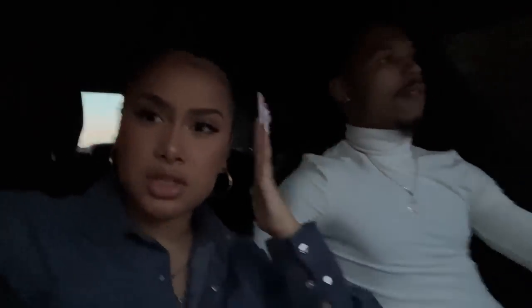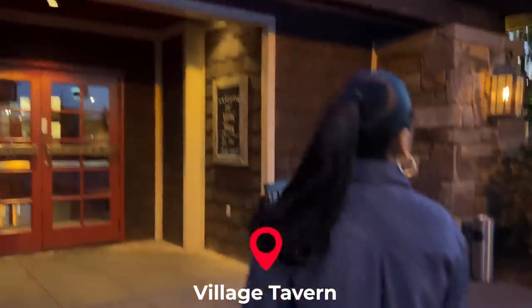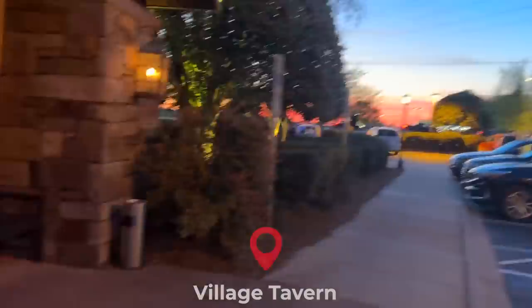This drive seems forever, but yeah, we're on the way to the village. Get our sound meet. 10 minutes away, so we'll be there shortly. Yeah. So we will check in with y'all once we make it to the village. It's getting a little darker. So we made it to the village. Sunset.